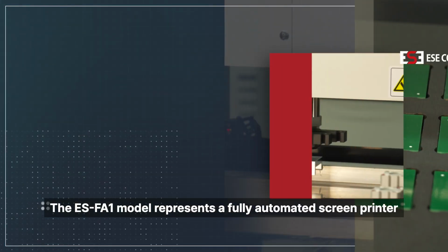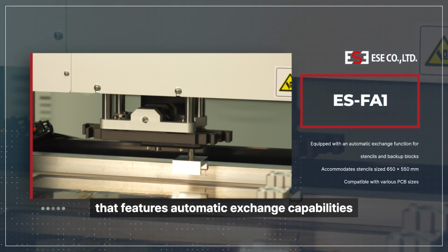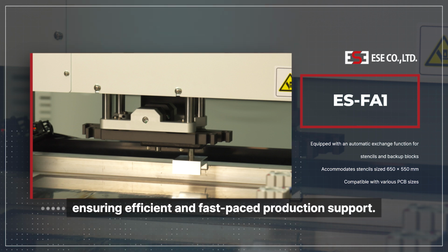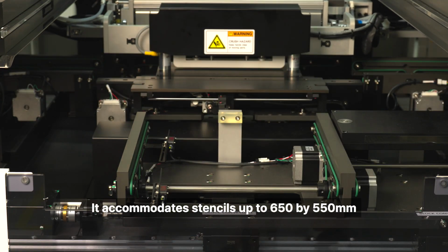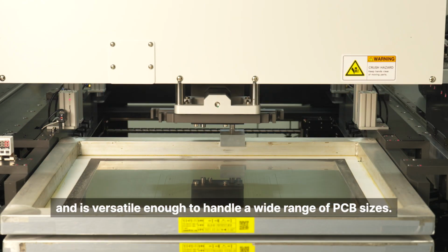The ESFA1 model represents a fully automated screen printer that features automatic exchange capabilities for stencils and backup blocks, ensuring efficient and fast-paced production support. It accommodates stencils up to 650 by 550 mm and is versatile enough to handle a wide range of PCB sizes.